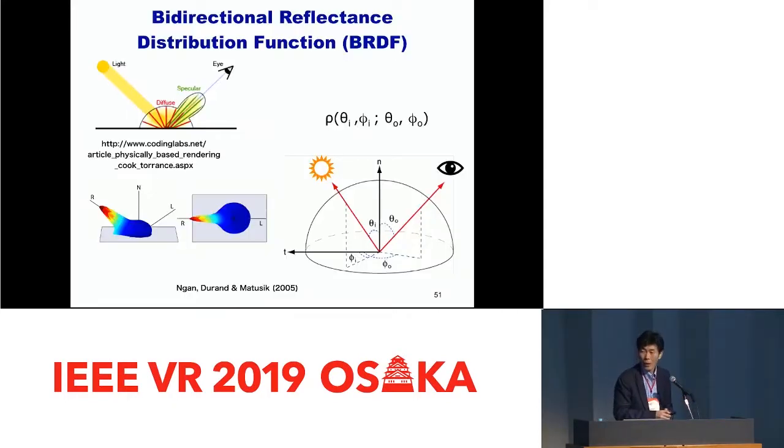In particular, the surface reflectance is what people believe is related to material perception. The BRDF is very complicated, with many parameters. And also the BSSRDF. Physically, if you really want to measure it properly, you need a terabyte of data to describe it. So how does the visual system handle those problems?